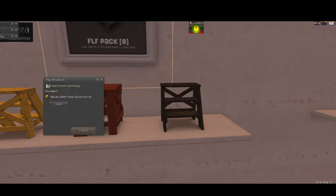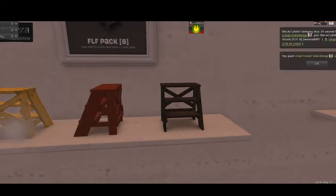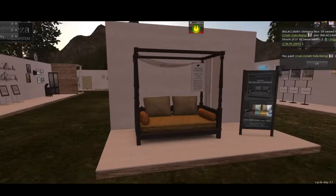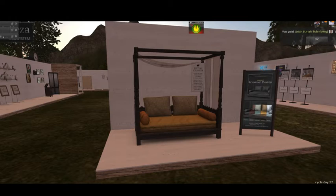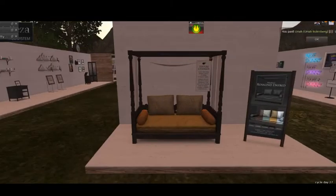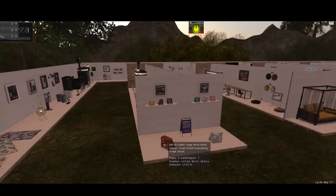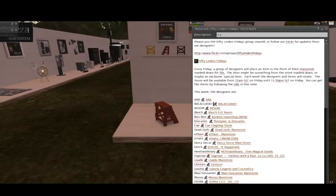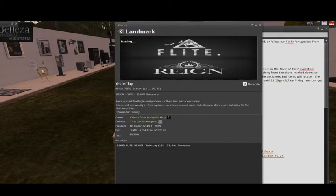Let's do it. Thank you, Balaclava. Ooh, what are you? Yeah, I pretty much am loving that. I don't even know if I have this, but I kind of love it. Yes. Heels. All right. It is one Linden pack, so that's very cutesy. All right. Let's get to the next one. Thank you, Balaclava. We're on our way to pizza.